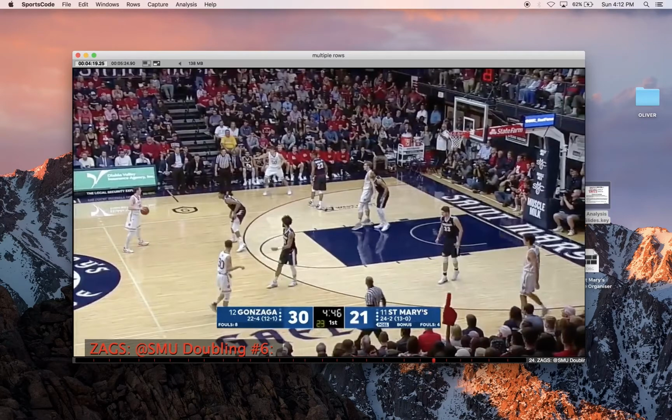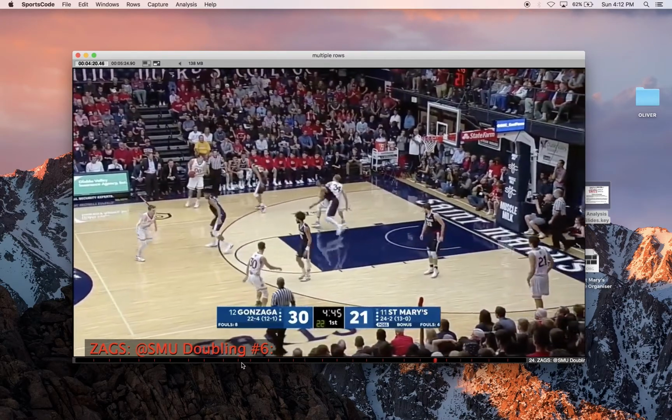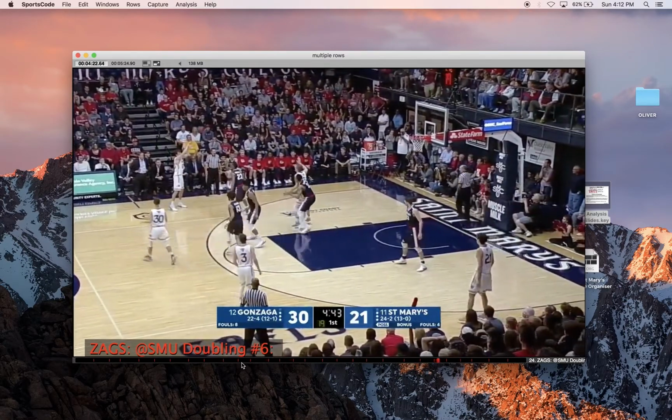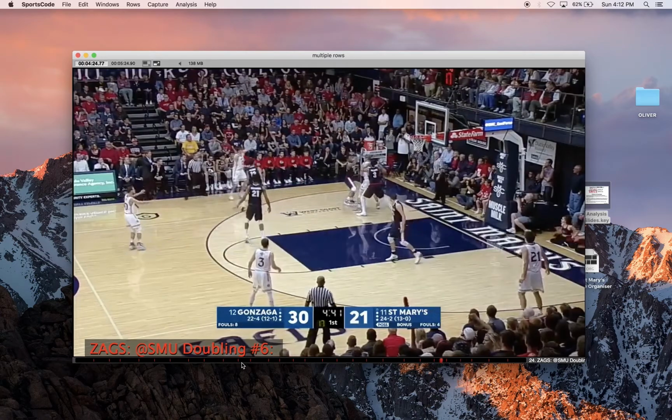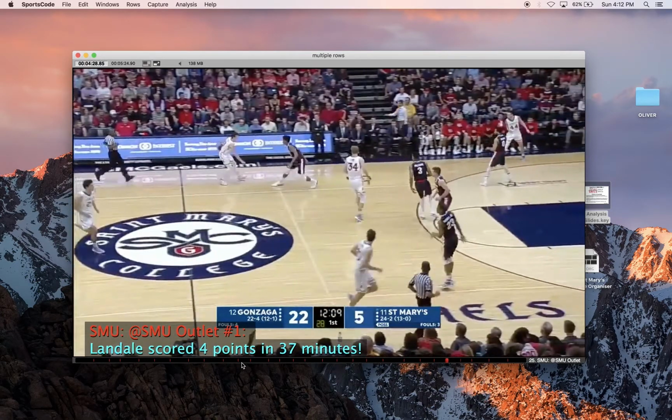I'm going to replay that one because it lagged out at the start. So this is later in the first half. Again, double them, and they get a steal. So it was a really strong tactic of what they were trying to do the whole game, Gonzaga. Just aggressively double Landau, especially with Hachimura on him.